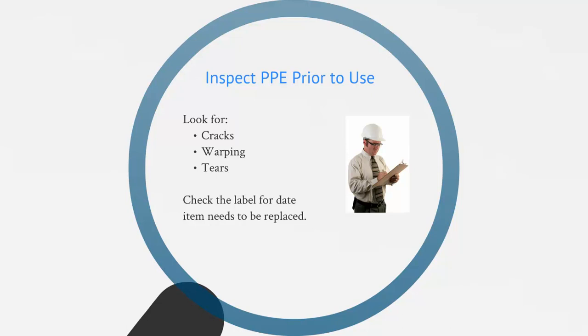If you know the PPE has been compromised, maybe it was dropped from a ladder, stored in the hot back window of a car, had some coffee spilled on it, make sure to find a replacement before you begin work. It might look okay on the outside, but have structural damage that will render it useless.